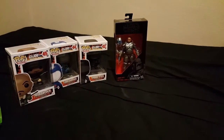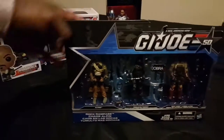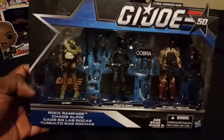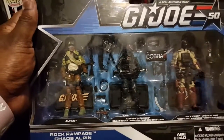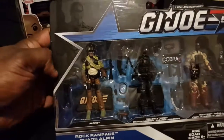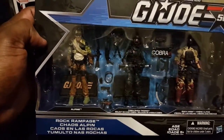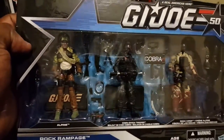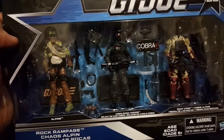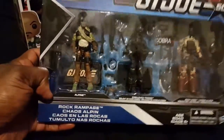Alright, and from the same franchise, to some regular action figures, the G.I. Joe 50th Anniversary Rock Rampage 3-pack, consisting of Roadblock, Shock Trooper, and Rock Viper. Actually saw this set, or when I saw it, I didn't actually remember it. But then I remembered when it was revealed, I really wanted it for Alpine, and Toys R Us had it on clearance for like $12. I was like, oh yeah, I read about that set. I want Alpine, so I snatched it up quick.